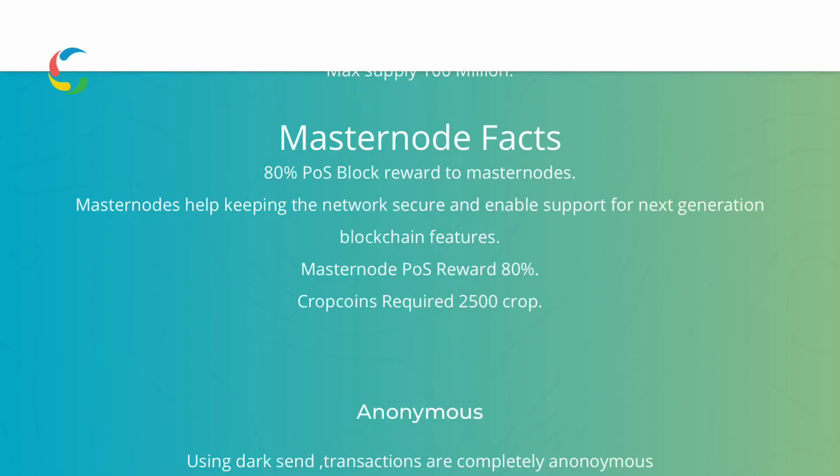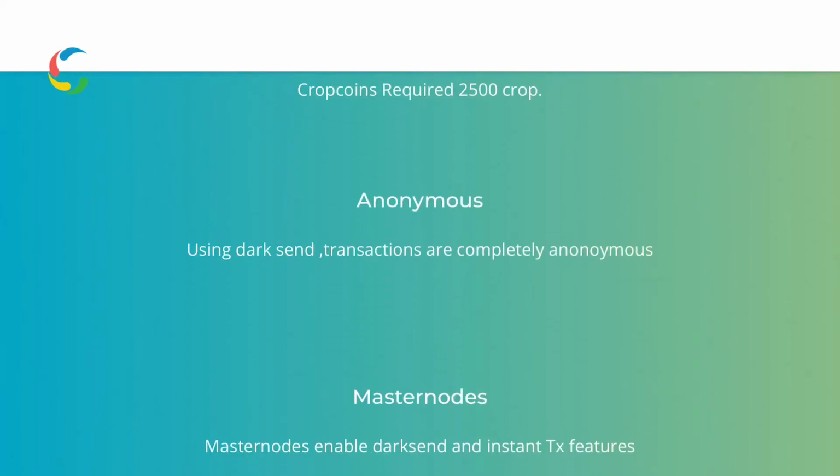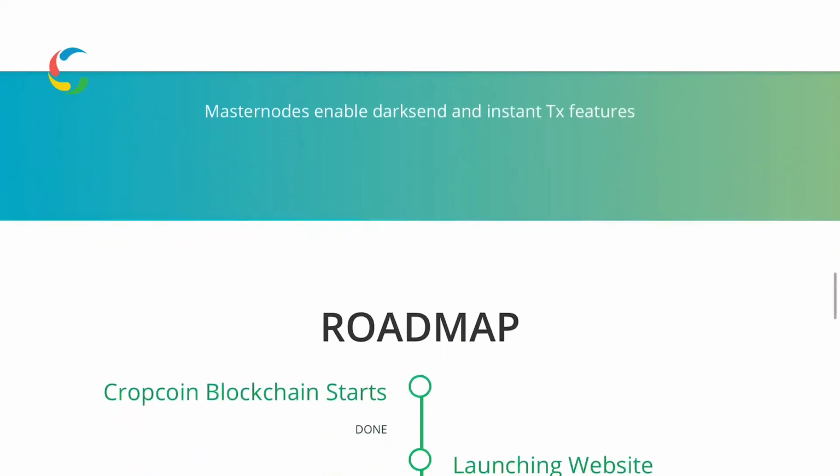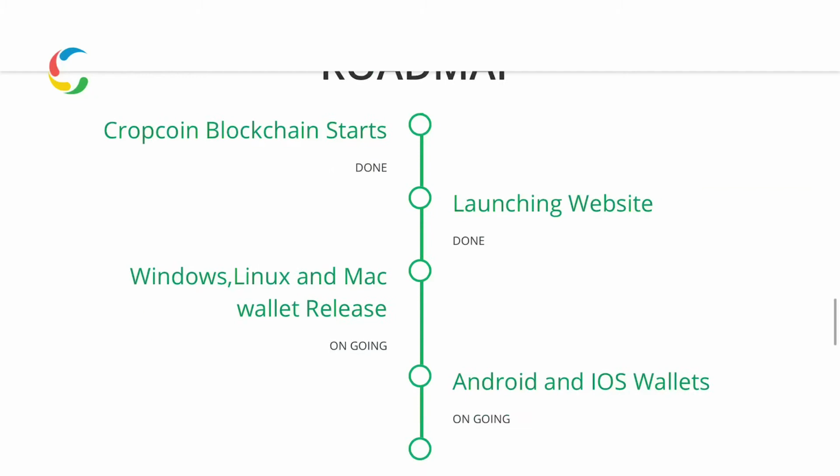It says Crop coins require 2,500 for a masternode, right? So my goal would be to buy the 2,500 to 10,000, right? So it's obviously anonymous, uses DarkSend transactions and is completely anonymous. And then we have the masternode to send using TX, which is like on the blockchain network, obviously, right?